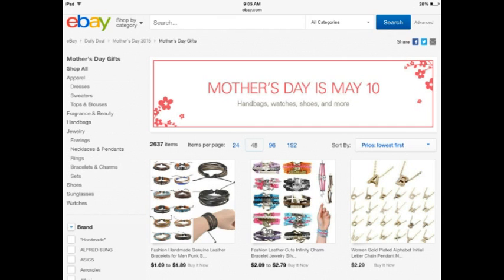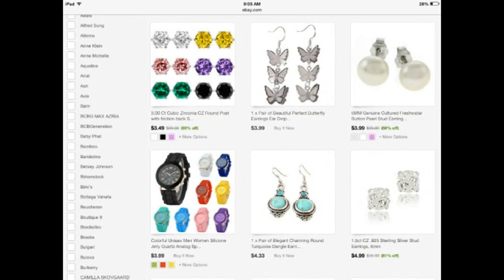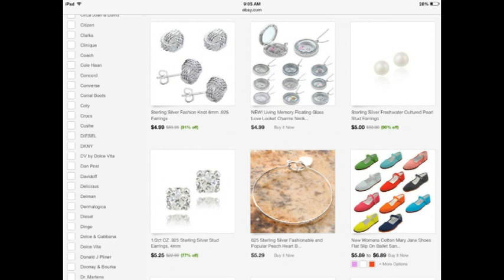They have lots of different items that are all under $5, which is a pretty good deal. Freshwater pearls for $3.99. They have cubic zirconia earrings for $3.49. I really liked these turquoise dangle earrings at the bottom of that picture there for $4.33. Really nicely priced items. And you know what? If you don't buy these for Mother's Day, get them for Christmas and put them in stockings or something like that. I don't know, just an idea.